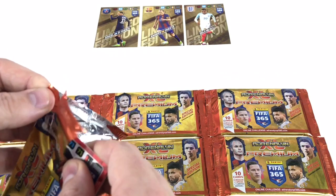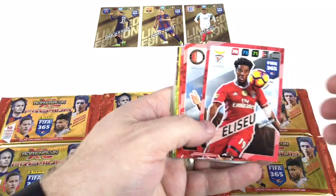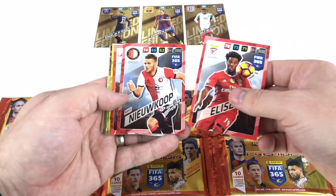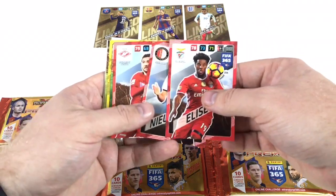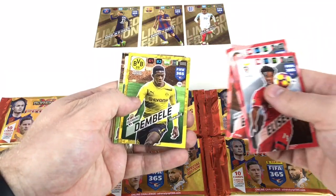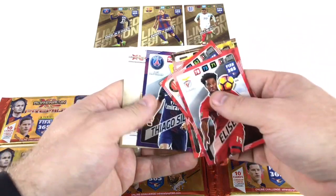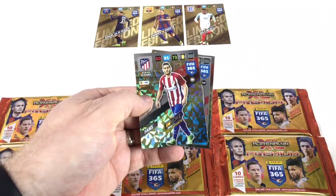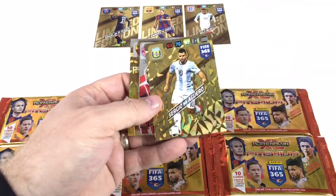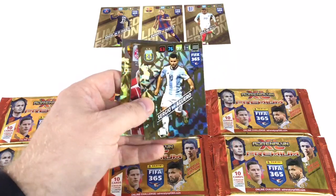This one doesn't want to open, that's weird. I've got a normal card here to start with. That's odd, it loaded the other way around, but that's cool. Elisu, Bart, New Coupe, Salvatore Bocchetti, Ousmane Dembele, Toko Ekambi, Thiago Silva, and then it's a Fans Coke, and Sergio Aguero, limited edition. So yes, another different limited edition.